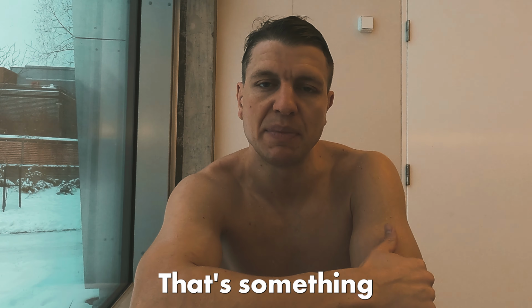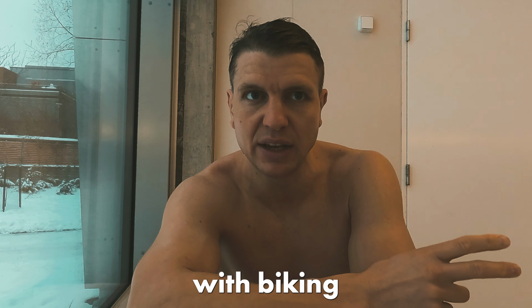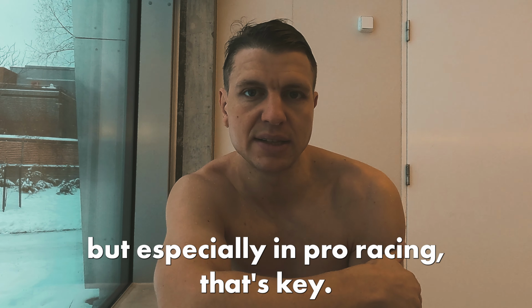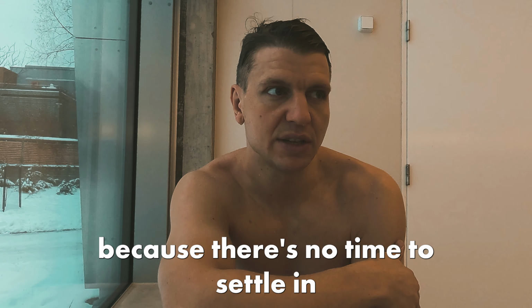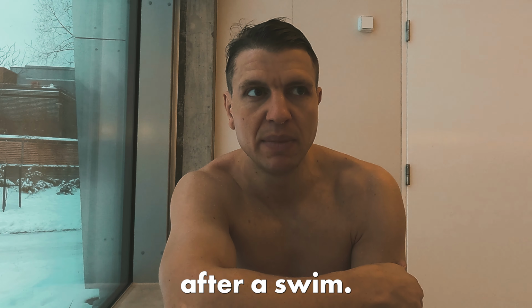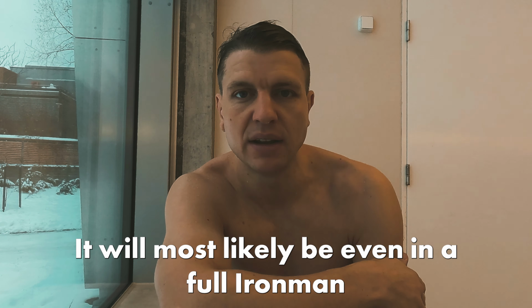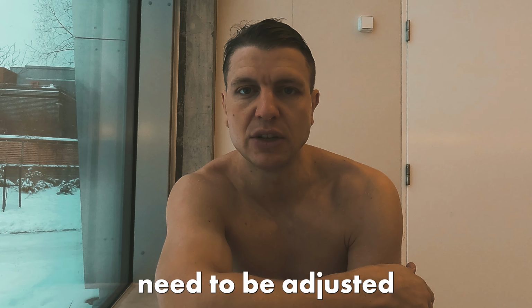a bike. That's something I really want to integrate, because I notice I struggle with biking straight off the swim. There are a few things that come into that, like the changing of blood flow. The ITU guys practice that, but especially in pro racing, that's a key must-have, because there's no time to settle in and warm up slowly on the bike after a swim. It will most likely be, even in an Ironman, 20-30 minutes at 70.3 race pace, so really high power, and your legs and body need to be adjusted to that.